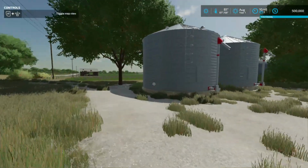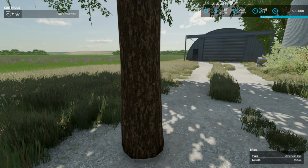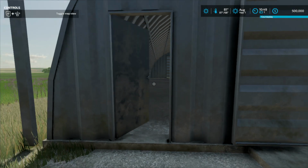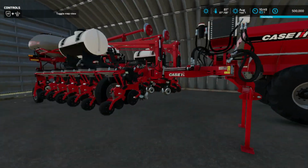As I said, I got this farm. It's been vacant for a while. I think I'm going to have to remove that to get through here. But back here in this barn, I've got the planter and my dry fertilizer spreader.